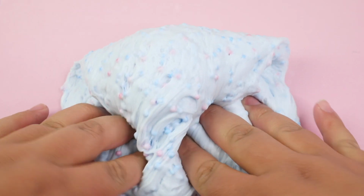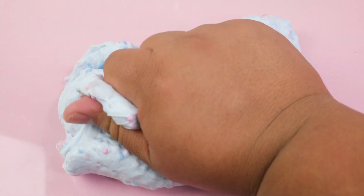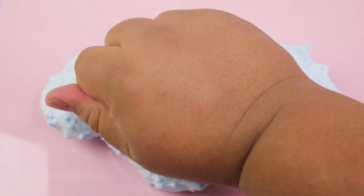And a fun fact, this slime here and Freckled Lemonade were actually featured in Karina Garcia's first ever slime review. So how crazy is that? Like when the whole craze just started.